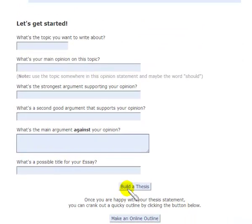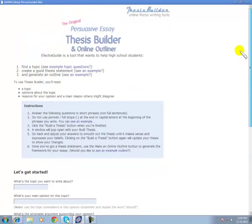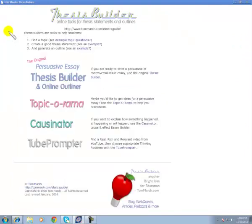It will take your information and it will build a thesis statement for you that you can copy and paste into your paper. Or you could click on make an online outline, and it will take your information and place it in outline format for you so that you can stay on target whenever you are writing your paper.